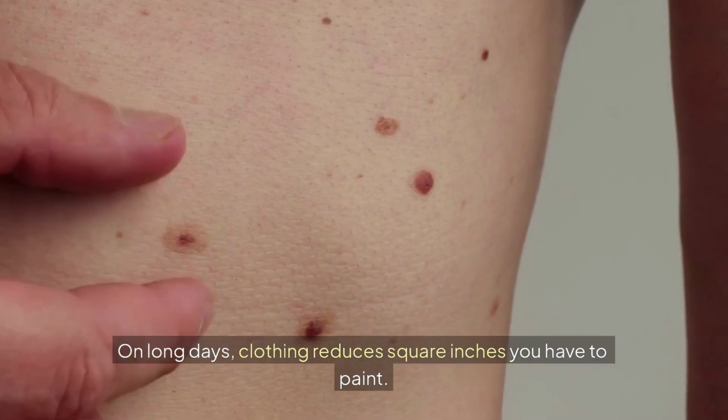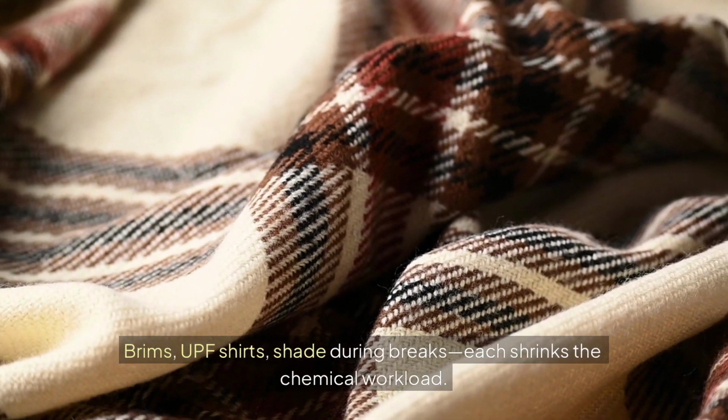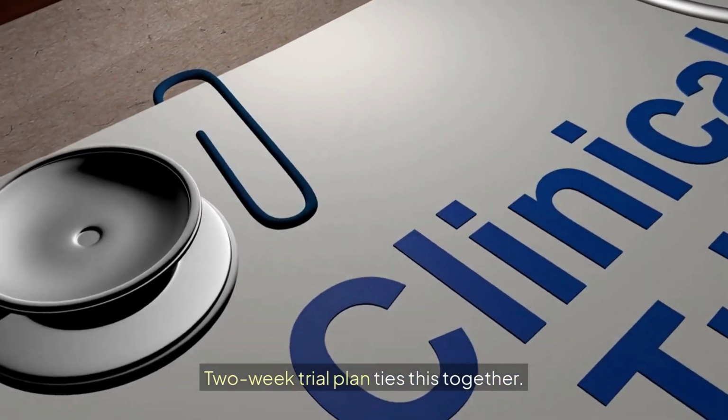On long days, clothing reduces square inches you have to paint. Brims, UPF shirts, shade during breaks. Each shrinks the chemical workload. A 2-week trial plan ties this together.